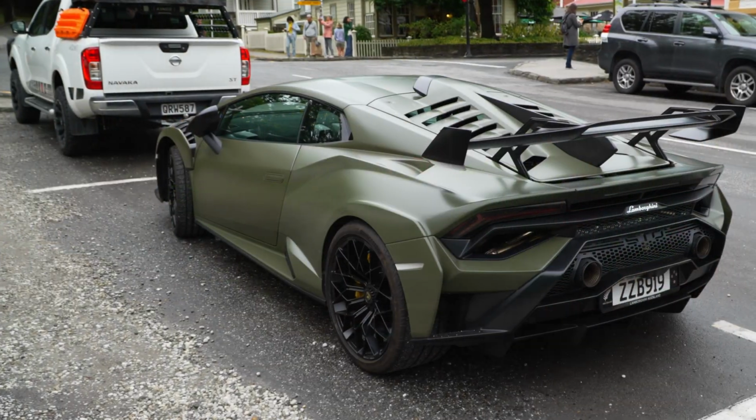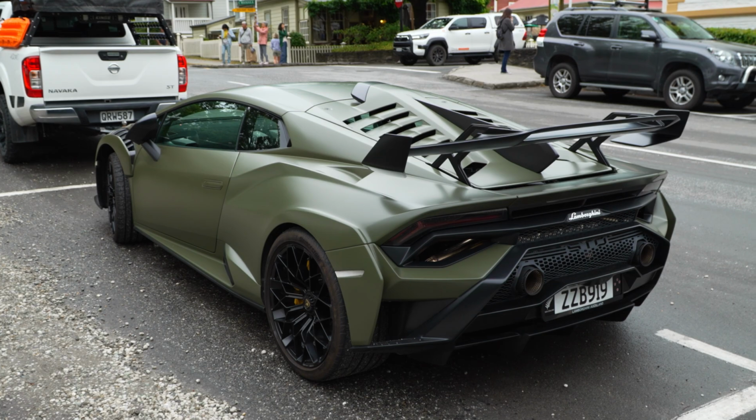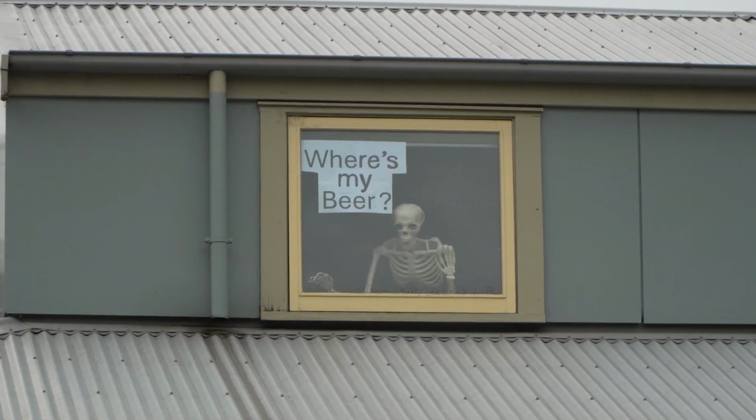Pretty nice looking Lamborghini here. Probably just a guy thing when you see these cars, you just have to stop and look. But I wasn't the only one.